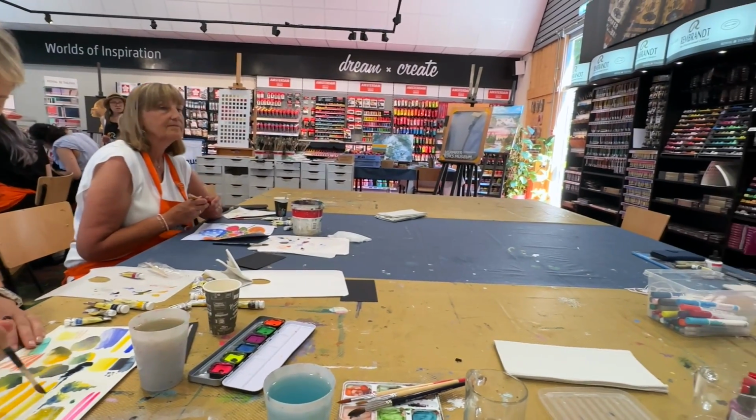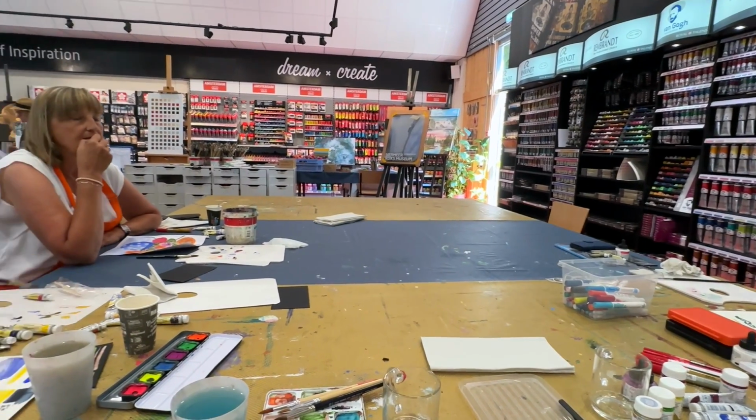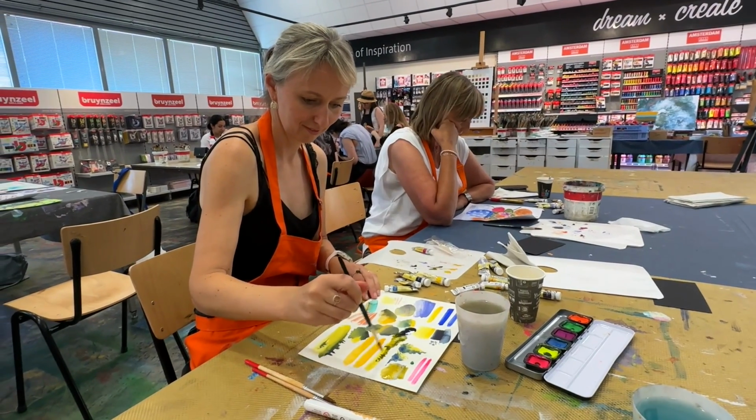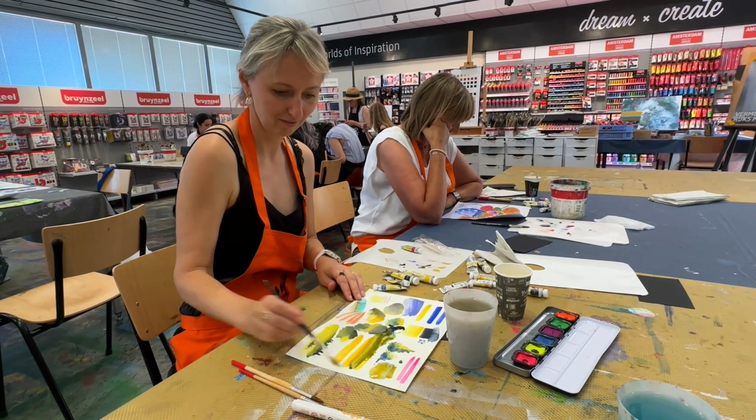I really like their indigo color. I do not normally use it, but it's similar to Payne's gray that I use instead of black. And I think I will buy a tube sometime soon.